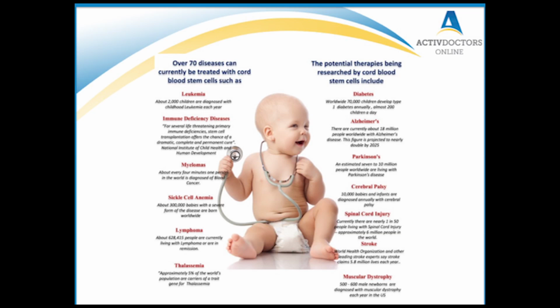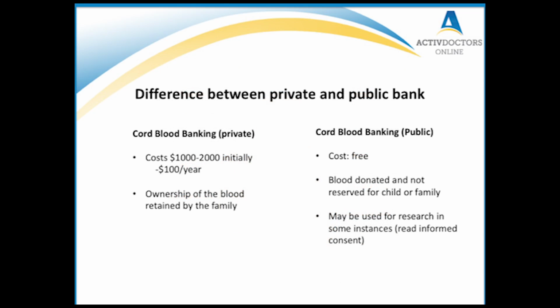But all of these are real diseases that people really get, that through hematopoietic stem cells, we might be able to treat. So, how do we go about saving the stem cells? We'll go on to that on the next slide. So the answer is cord blood banking.